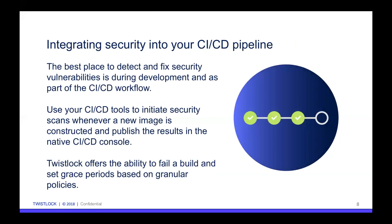One of the things that I'll be showing in my demo today is how you can integrate security into your CI/CD pipeline. This is really one of the best places to detect and fix security vulnerabilities during the development and deployment process. If you can integrate a scan whenever a new image is constructed, publishing those results within your native tooling, you can then fail a build or get visibility into any security vulnerabilities early in the process.